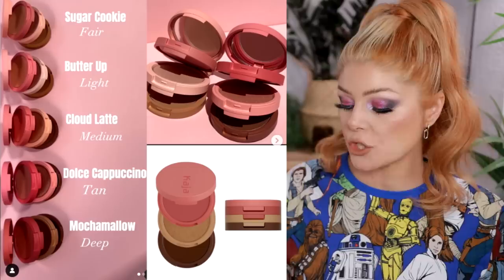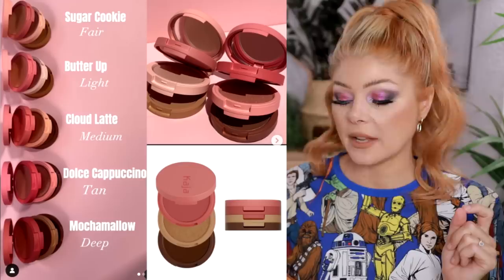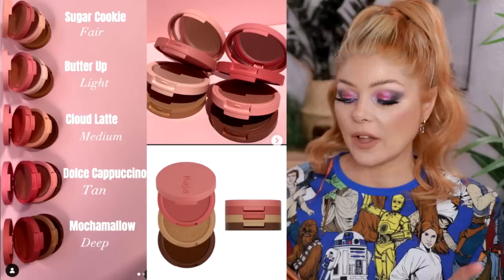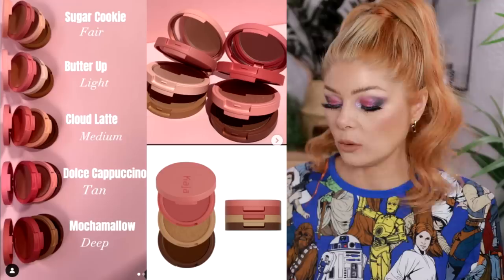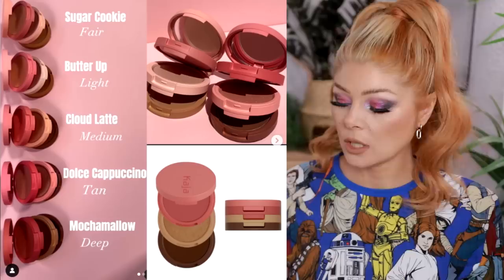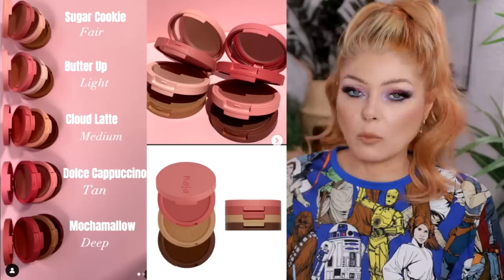It is the contour, their little face trios in their little bento boxes. So they are coming out with two new shades, which is Sugar Cookie, that is for fair, and then it is Dolce Cappuccino, which is for tan. So now they have fair, light, medium, tan, deep. And unfortunately, they were like, do you want the new fair one or do you want the new tan one? And I was like, well, I'm neither fair nor tan, but I went with the fair one because I could probably make that work. But the tan one, I'm not tan. There's no way that I'm tan in any cycle of my tanness. I'm never anything more than a very light medium. So definitely I went with the fair.